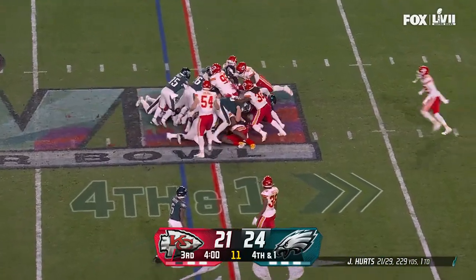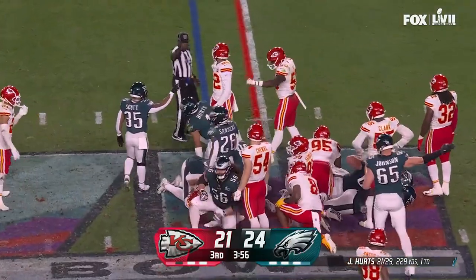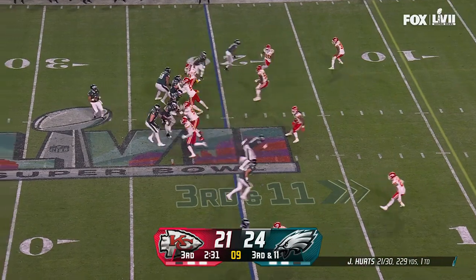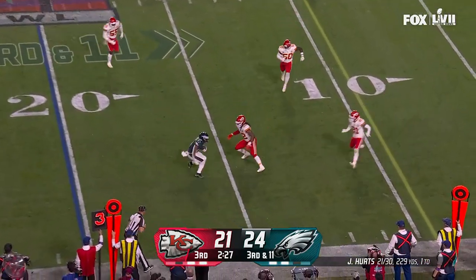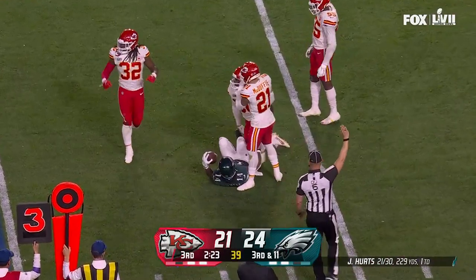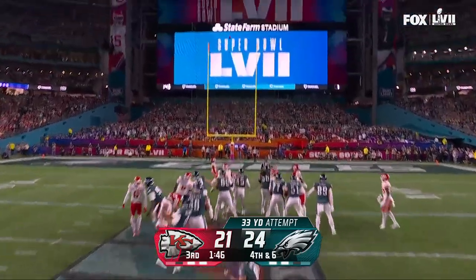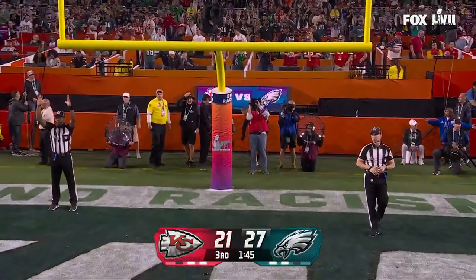Fourth and one. Hurts burrowing forward, and he's got another one. It's unbelievable how good they are at this. Try to see if they can find a one-on-one. Four-man rush. Hurts over the middle. Gainwell catches. Has a way to go, and he's not going to get there. Bolden again. What a game for Nick Bolden. There's Jake Elliott from 33 yards right down the middle. And it's a six-point lead.